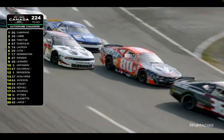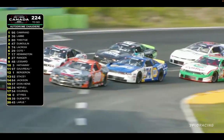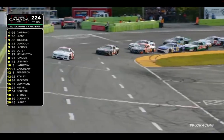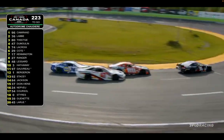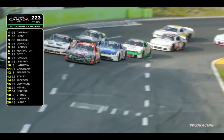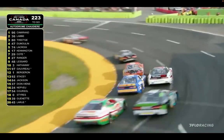They're side by side for third. The 80 of Donald Teach down low. The 47 of LP Dumoulin up high. And then the 74 of Kevin Lacroix trying to keep his bumper right up on the back end of that 80 of Donald Teach and not leave any opportunity for LP Dumoulin to fill that hole. Teach edges ahead, the 47 of Dumoulin.